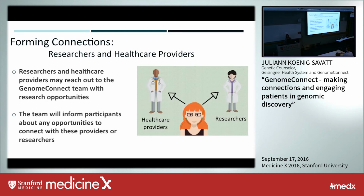In addition to connecting with others, GenomeConnect participants also have the opportunity to connect with researchers and healthcare providers. Healthcare providers, researchers, labs that are searching within that database may want more information about people with that variant. Or they might have a specific gene or variant or research in question in mind. So they might come to our team and say, can you reach out to these people for me?